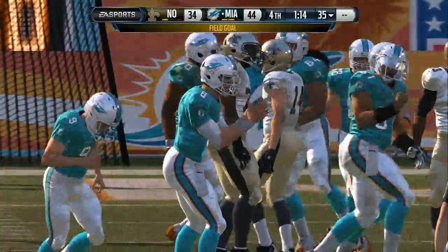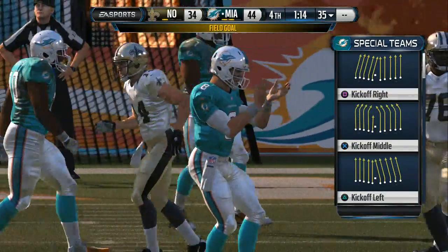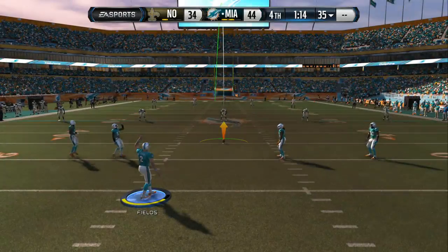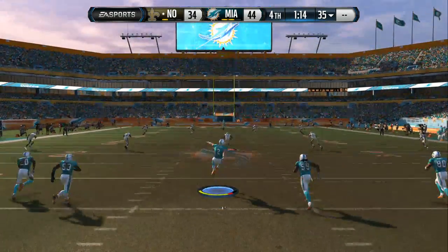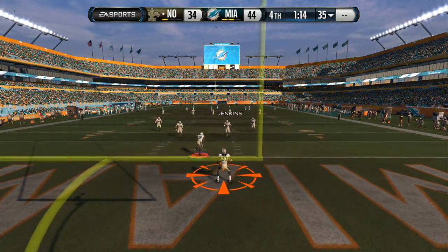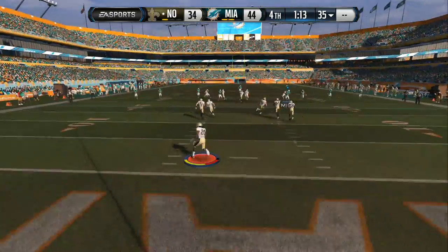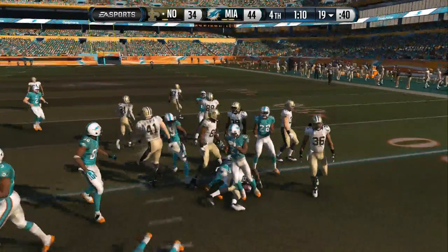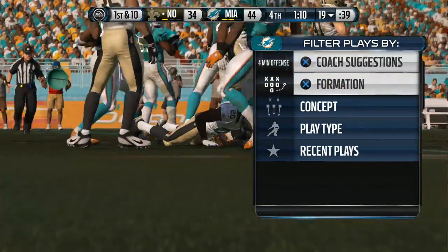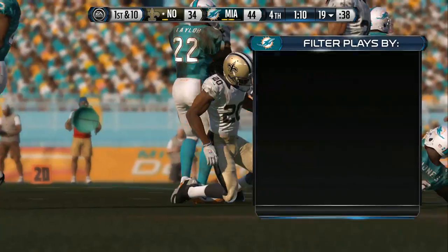Field position, Jim. You've got to take advantage of it. The offense didn't do it. I blame the coach. Those were terrible play calls, but a good kick by the kicker. Dixon's running this one out. And they stop him from running it out to the 20. Mark him down at the 19.